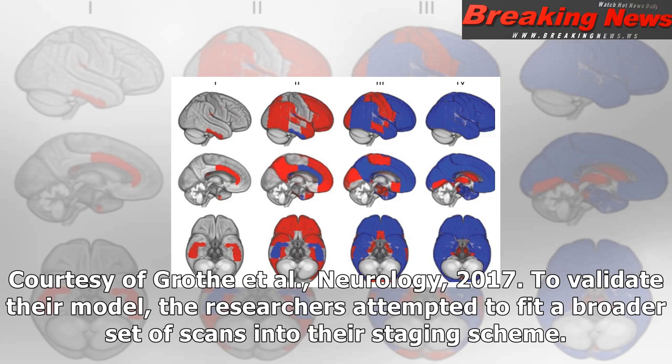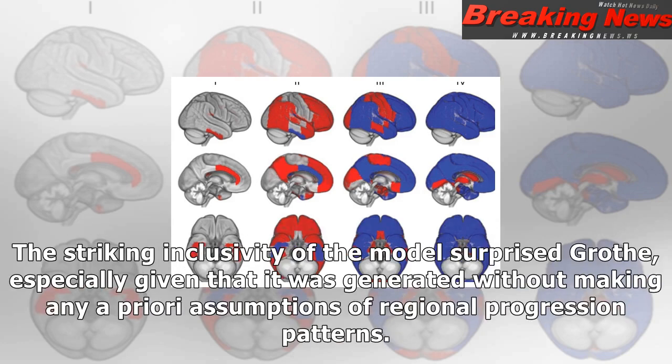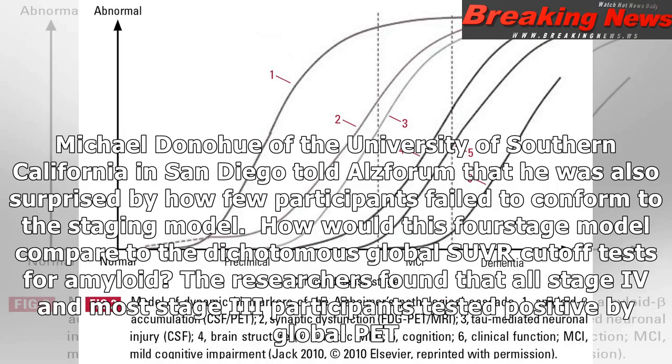To validate their model, the researchers attempted to fit a broader set of scans into their staging scheme. From 667 ADNI volunteers who had diagnoses ranging from normal to AD, 418 had evidence of A-beta accumulation, and 410 of those, 98%, had regional deposition patterns that fit squarely into one of the 4 stages. The striking inclusivity of the model surprised Groth, especially given that it was generated without making any a priori assumptions of regional progression patterns. Michael Donohue of the University of Southern California in San Diego told Alzforum that he was also surprised by how few participants failed to conform to the staging model.